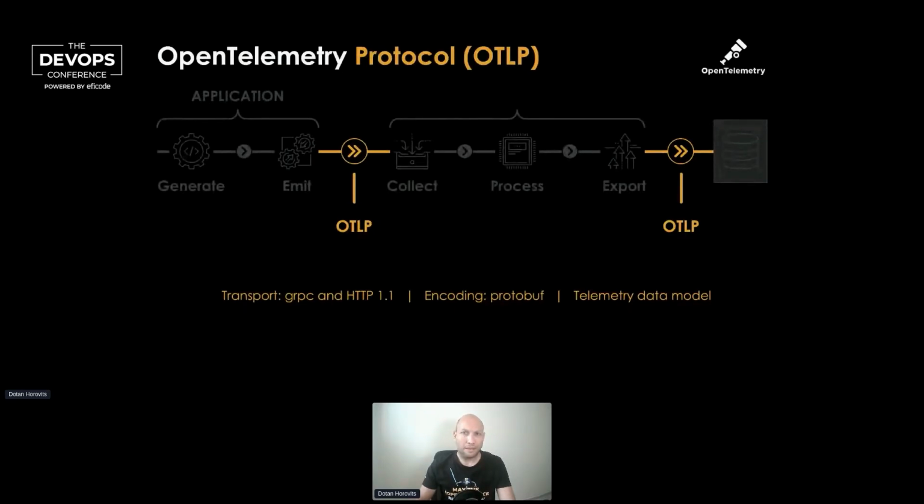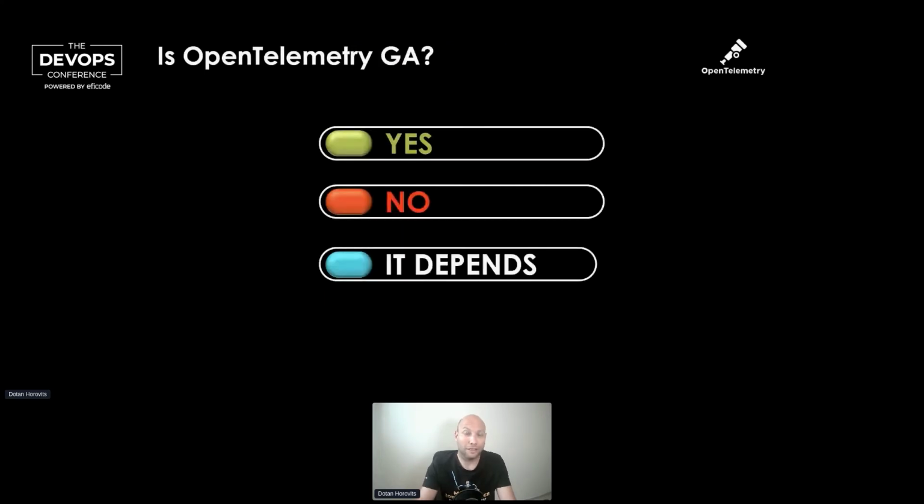And next, the question that I'm often asked is, okay, so what's the status of the open source project? And most importantly, is it GA? Can I use it in production? And the answer is, any guesses, by the way? What's the answer? Yes, no, it depends. You can just write it in the chat if you want.